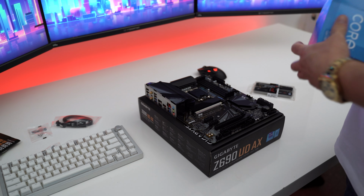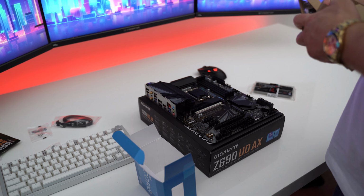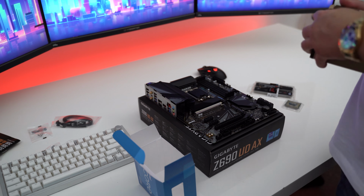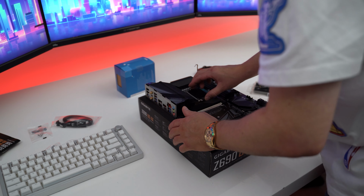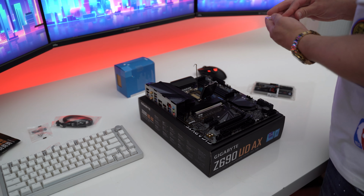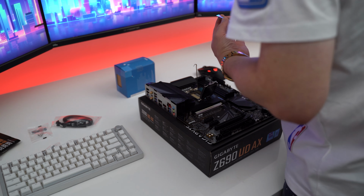Featuring 6 cores and 12 threads, it boosts up to 4.4 GHz stock. While of course this CPU is locked down by Intel, there have been many successful instances of people overclocking this Alder Lake CPU to even beyond 5 GHz, making it a fantastic budget option for gamers.